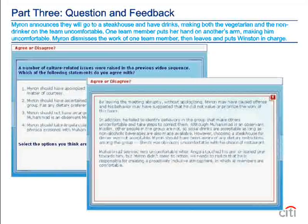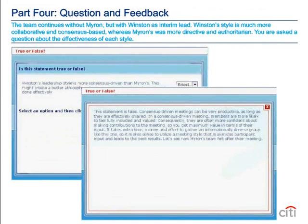The last part, the team continues without Myron because he storms out of the meeting. Winston is the interim lead. Winston's style is different than Myron's, very collaborative, consensus building. Myron is more direct and authoritarian. You're asked a question about the effectiveness of each style, and it's a true and false question.